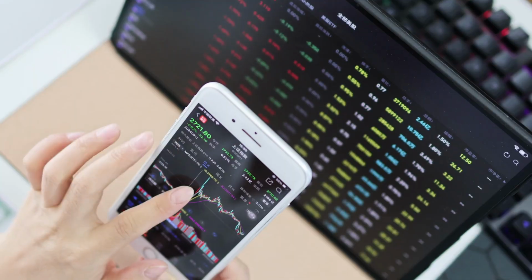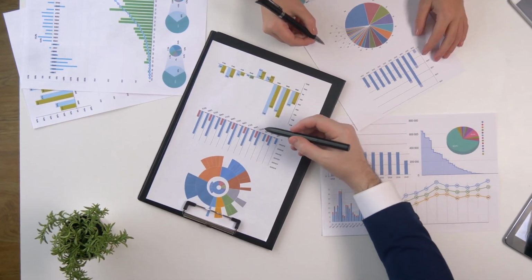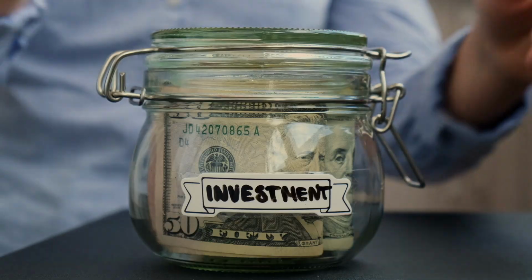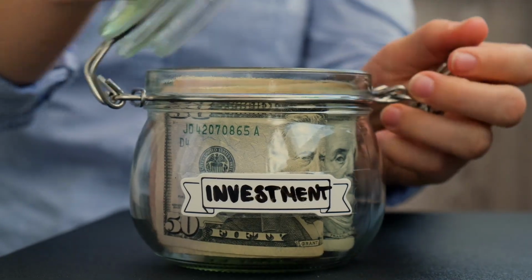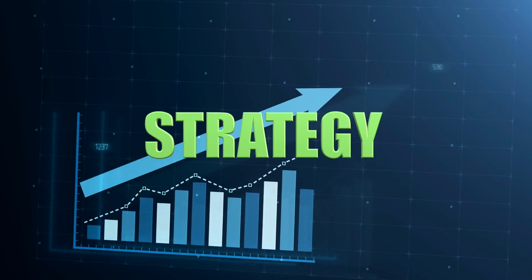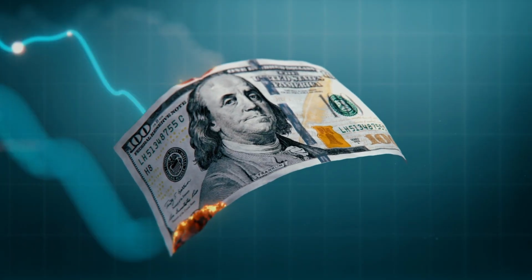Let's talk results. So you've got your AI crypto bot up and running. Now the real question is, how much can you actually make? Real earnings breakdown: what to expect? Most bots aim for small, consistent profits, anywhere from 0.5% to 2% per day, depending on your strategy, market conditions, and coin volatility. Let's break it down with a simple example.